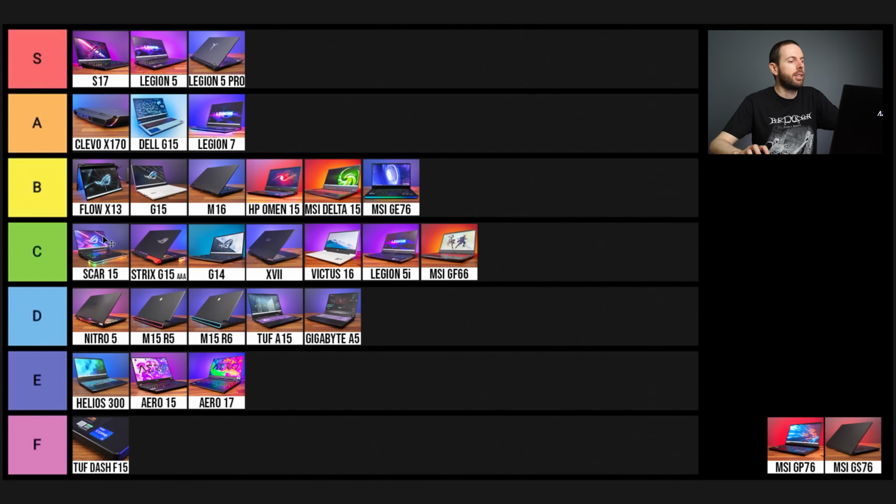At the same time, all these other laptops in front of it in C tier are probably better than the GF66. So it's kind of awkward. Maybe we need something in between C and D to put the GF66. Let's just go like that. I don't know, let's leave it in C for now. I mean, just because all those other laptops in C are technically better doesn't mean the GF66 can't also be a C. I mean, they're different categories of laptops.